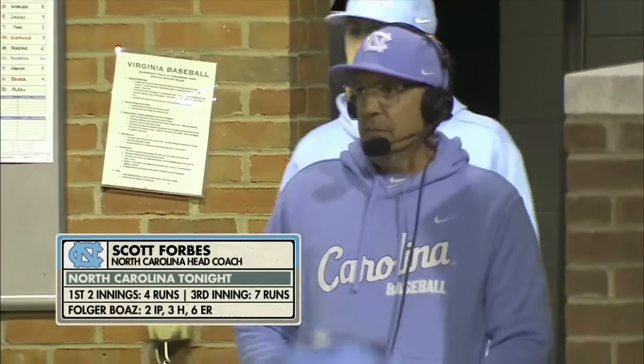Coach, you have gotten into your A relievers very early in this game. How important is the opening game of any ACC series in your mind? Yeah, they're important. You know, you want to get that momentum. Obviously, if you can win the first game of a series, it gives you that momentum for sure. Coach, not so much the results for me tonight, but the game plan at the plate has been absolutely fantastic. Is this something that you guys preach?